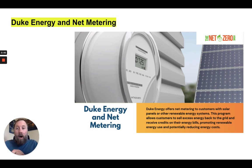So let's talk Duke Energy and net metering. Duke Energy offers net metering, which is a solar term that allows customers to sell their excess energy back to Duke Energy, which is one of the ways that you can offset some of the costs of going solar.